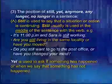Now, as I said earlier, still is used to say that a situation or action is continuing. For instance, 11 p.m. and Sarah is still working. The action of working continues. In the same way, do you still want to go to the post office, or have you changed your mind? Right? In the same way, the word yet.